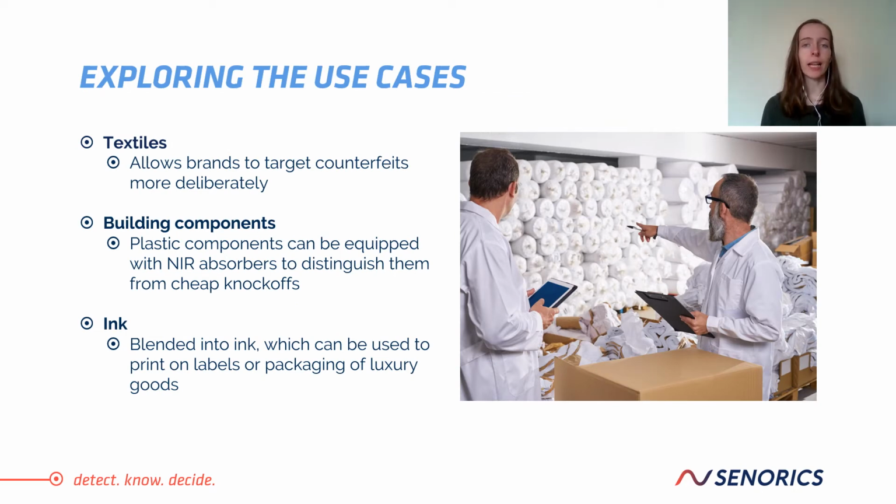Let's take a look at the use cases. So for example, you can apply NIR absorbers when working with textiles. So you would apply them in certain places on the textile for buyers, customs, and consumers to check the authenticity later. This is a fast and easy method to conduct quality analysis without damaging the textile or creating visible stains. It allows brands to target counterfeits more deliberately and gives the customers protection. The authenticity of goods can be checked simply by measuring the spot in which the NIR absorbers were applied. It's that simple.